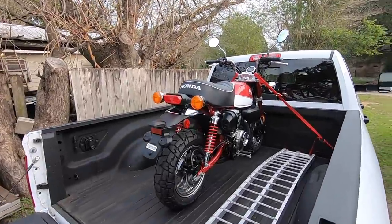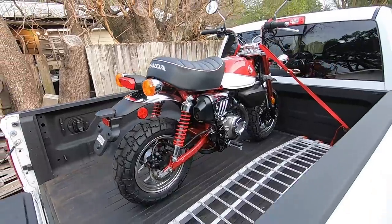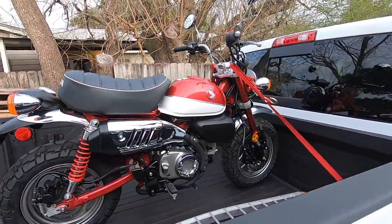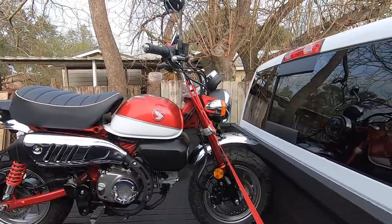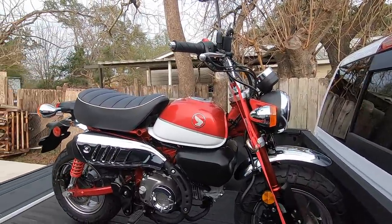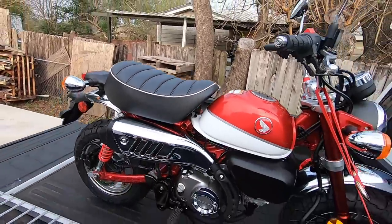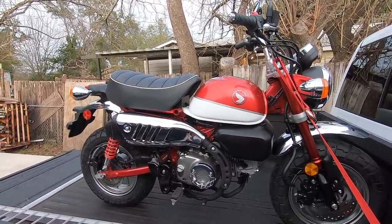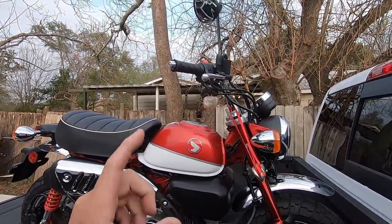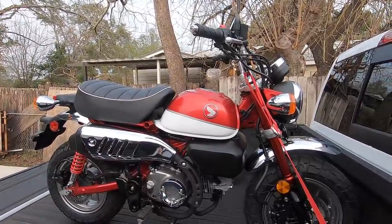Here's a little bit closer look at it right here. This is a mini bike, and even though it is a mini bike, it's still suited for adults. That's kind of what it's built for, is adults. And you can see that big old fat seat on it. It sits very comfortably. It's a lot more comfortable than the Honda Grom, I'll tell you that. Handlebars are a little bit taller. You're just sitting in a more upright, comfortable position.